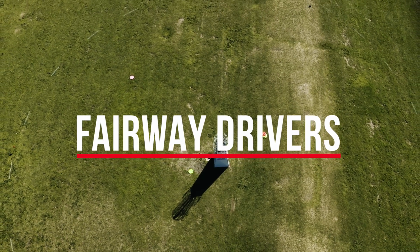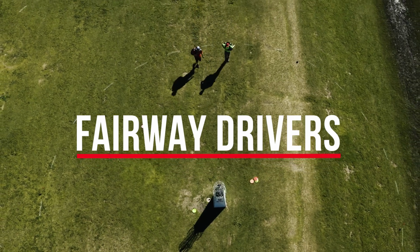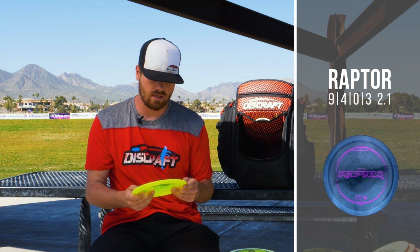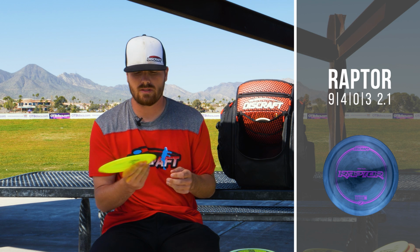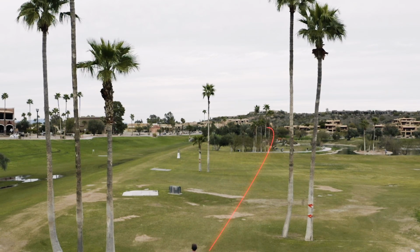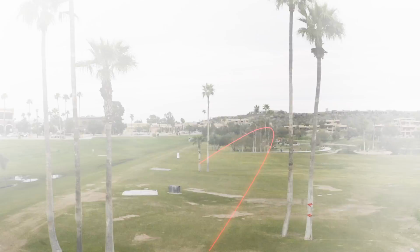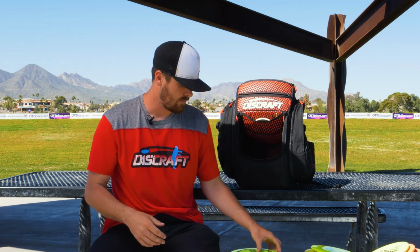Next, I'll go with my fairway drivers. We got 5 of them. Start out with the Raptor. This disc is awesome for sidearms. I don't really backhand it a whole lot. But yeah, it's not very deep, so it's just a very good feel in the hand for the sidearm. It's real stable. I like to maneuver it through like the woods and stuff too.